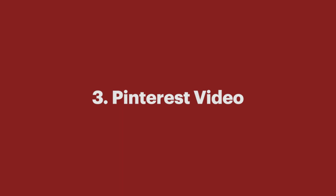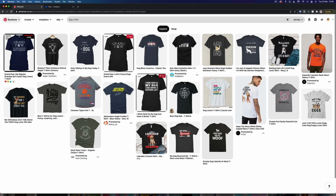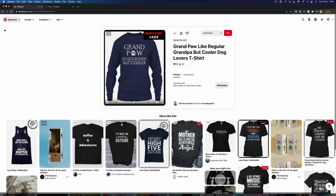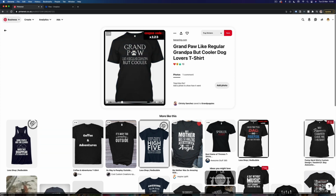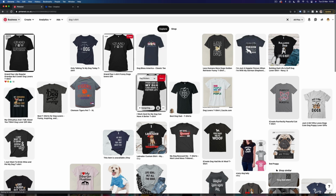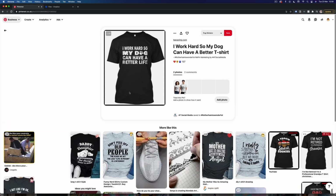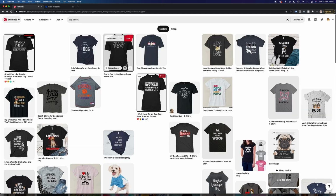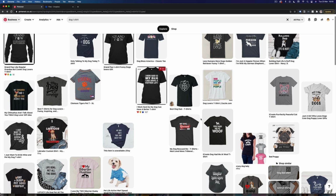You also have Pinterest videos. Pinterest videos is an extremely fast growing trend, as video is becoming the most popular form of content on most social media platforms. Video pins on Pinterest aren't far behind. For popular searches, videos are showing first right at the top, especially on mobile. So we can see Pinterest is prioritizing videos. We should definitely use that.